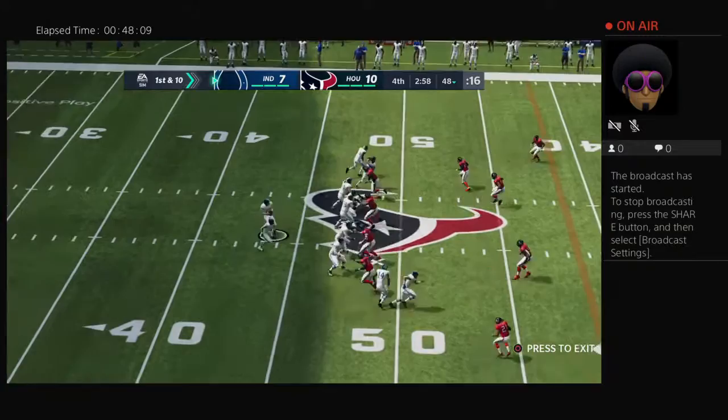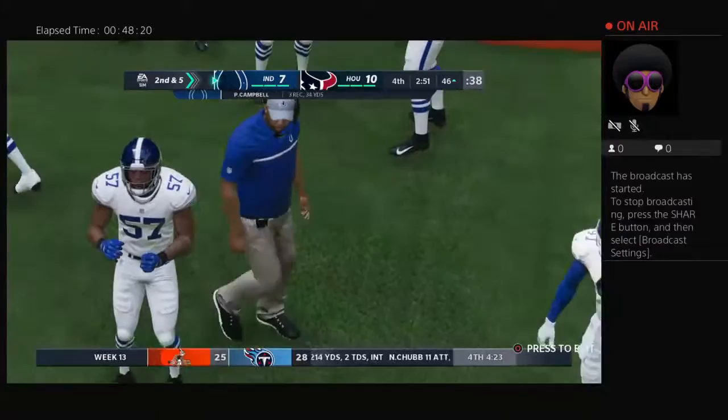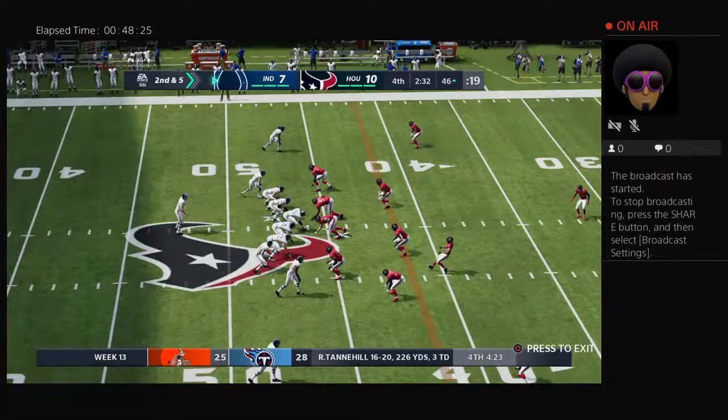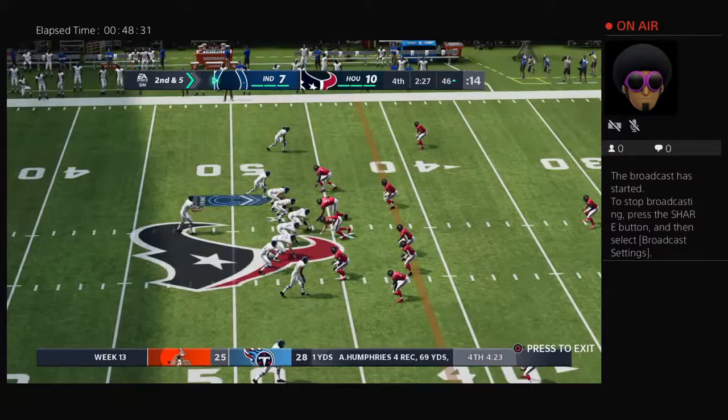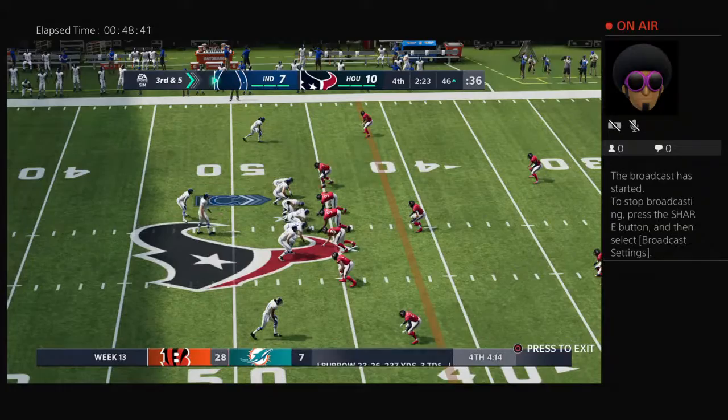To the air again here, Rivers. Catch made here by Campbell. Rivers pass. 5 yards on the catch there, brings up 2nd down. It's a gain of 5, brings up 2nd and 5 at the 46-yard line. They'll throw again, Rivers. And that'll be incomplete. Took a pretty good shot as he tried to pull that one in. Couldn't hang on. 3rd down.